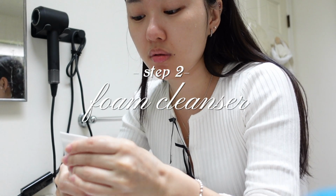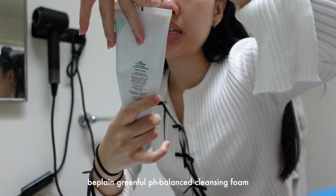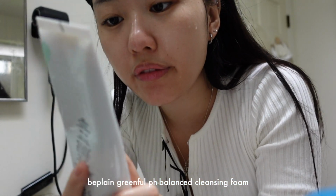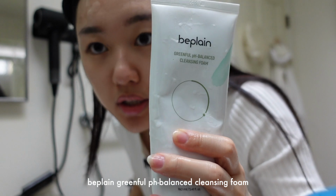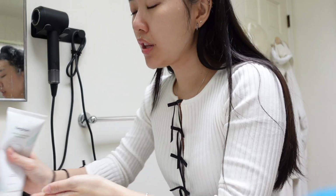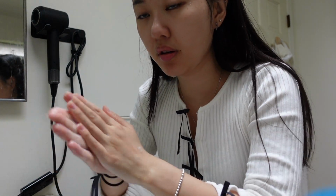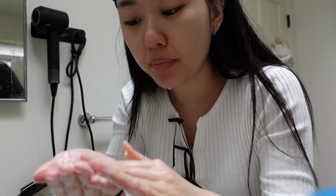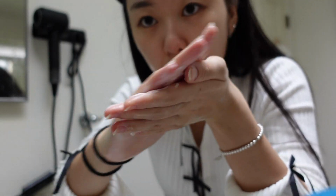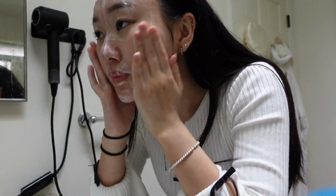While my face is still wet, I go in with a foam-based cleanser. This is the Be Plain Greenful pH Balance Cleansing Foam. In my opinion, this one's really light on your skin. There's not a ton of foam. It's not really drying, because that's something I struggle with a lot. I put a little bit and then I'll emulsify that and continue to emulsify it on my face. And then I'll wipe that off or wash it off.